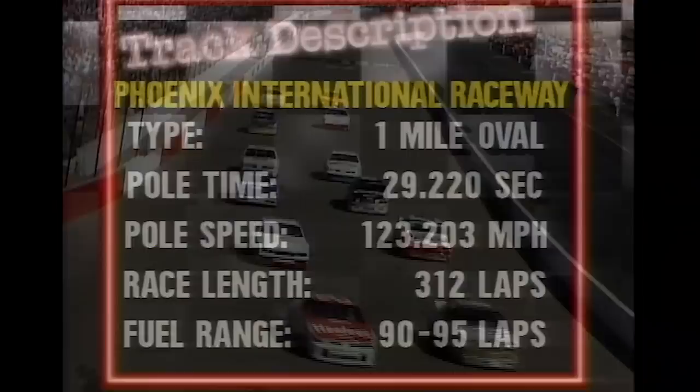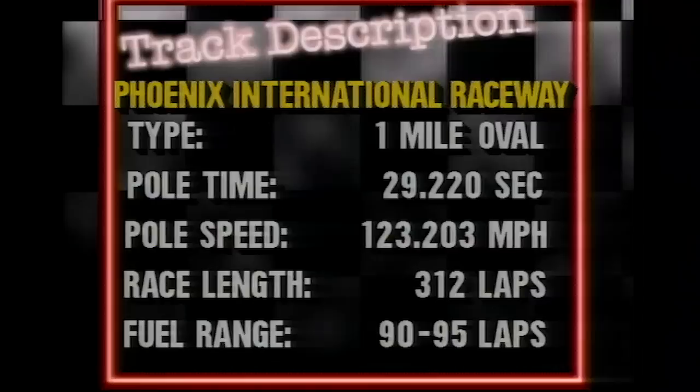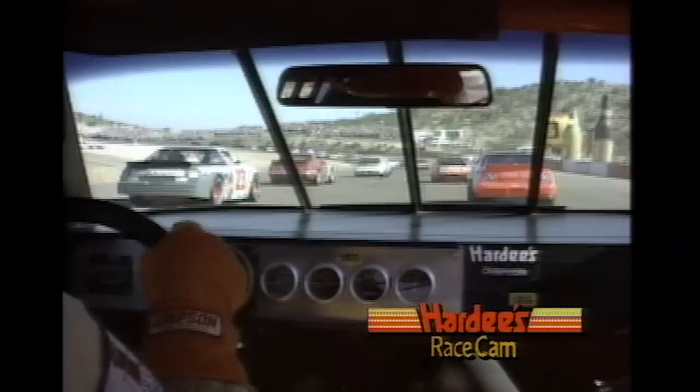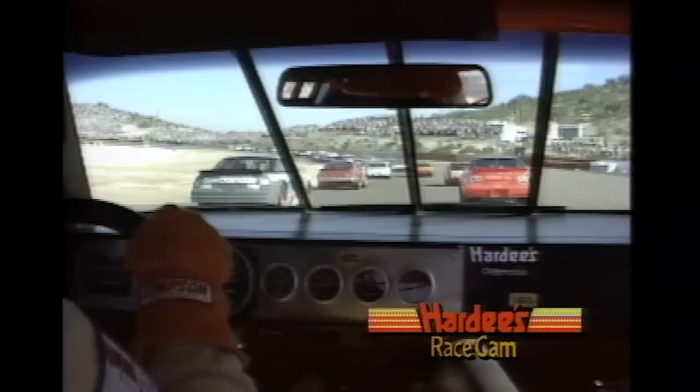The Phoenix International Raceway is a 1 mile oval. The pole time was 29.220 seconds at a speed of 123.203. We'll go 312 laps, and we should have about 90 to 95 laps before the cars will have to come in for a fuel stop. It is a 500-kilometer race, not a 500-mile race, so 312 laps. And our in-car camera will be carried by Dale Jarrett, the Hardee's race cam.